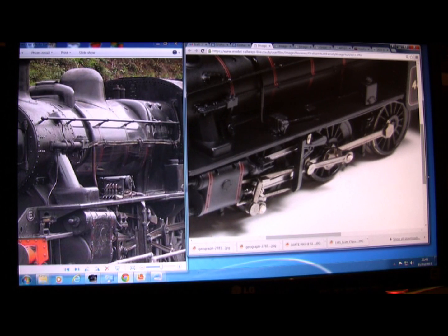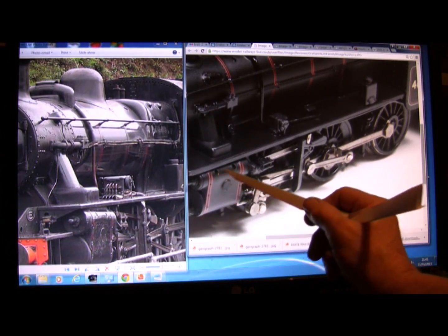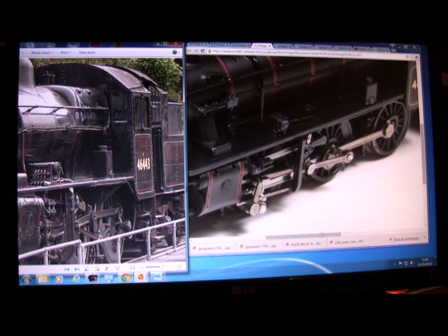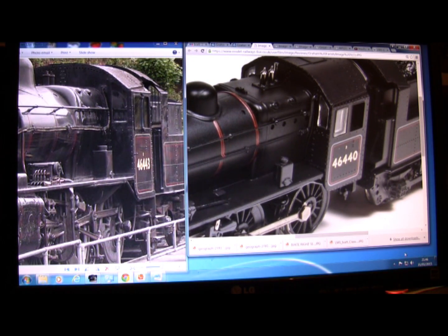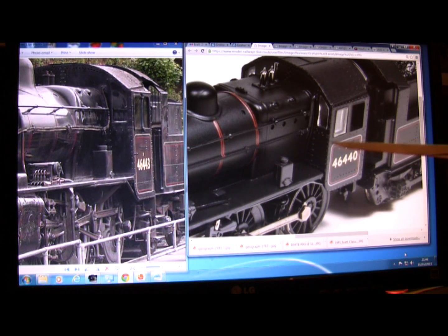What detail can we pick out there? Not a lot, I don't think. We've got the access cover just there, two access points represented just there. Rivets nicely represented on the front of the cab, same just there.